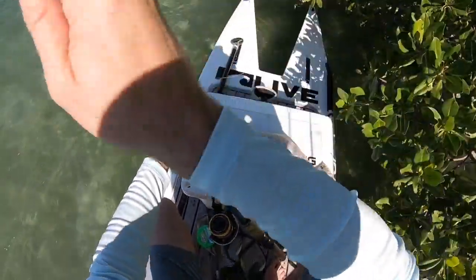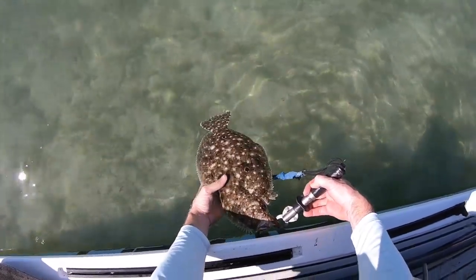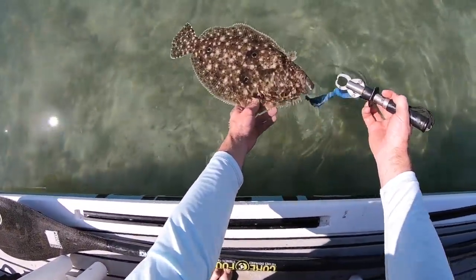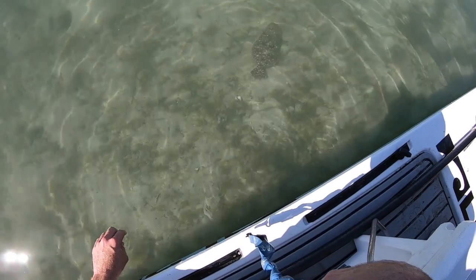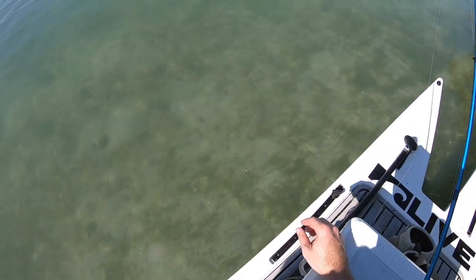That's a solid flounder. All right, let's look at him revived. They're such a cool fish. These are delicious, delicious fish. All right, should be good to go. There he is, cruising right back down to the bottom. Look at that, what a cool fish. Hanging right there, trying to figure out what just happened.